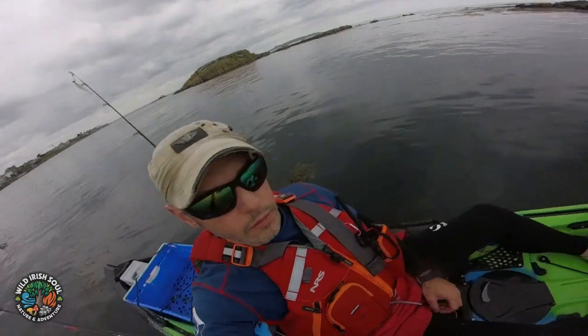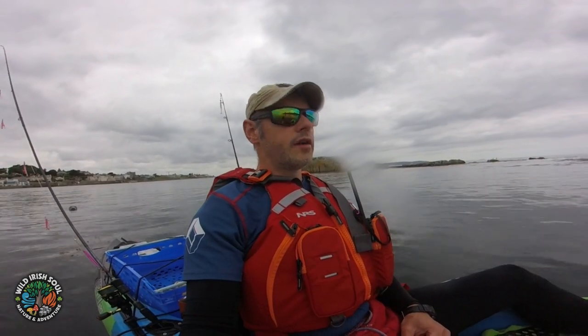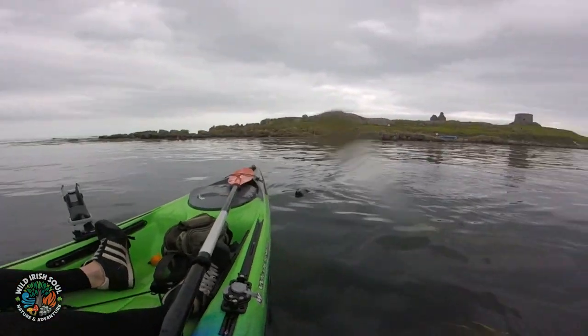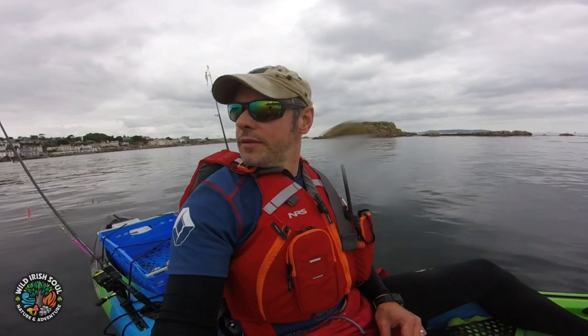So what I'm probably going to do is dock the kayak there and go for a little walk around the island. I've caught one mackerel on my first cast, caught nothing else since then, which is generally what happens. You can kind of spook the fish. I'm going to get onto the island and have a look around and maybe have a bite to eat or something.